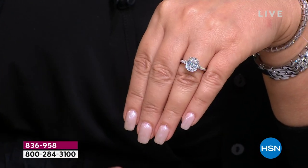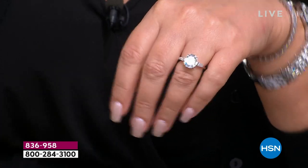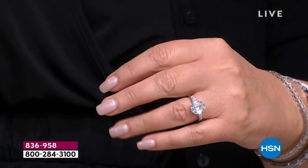I'm telling you, people will stare at your finger. They will grab your hand. It's not too big. I love the size. It's not over the top.